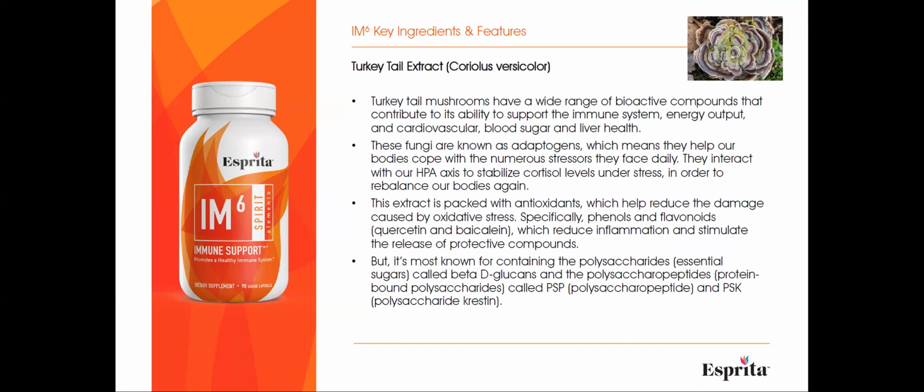Within the mushroom itself, there's a wide range of bioactive compounds that contribute to its ability to support the immune system, to support energy output, and cardiovascular, blood sugar, and liver health. So it is kind of an all-around supplement. It's not just supporting the immune system, although there are a lot of studies supporting that, but also it's contributing to overall body health.